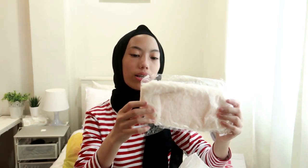Okay, so the next thing that I got from Kaisen also is this pencil case. It's very cute. This color is like peachy color. It's not white. Oh my god, it feels so nice. Oh my god, I can literally sleep here. Yes, yeah. Oh my god, guys, I'm so excited about this thing. Look at that. It's so cute, it's pink.